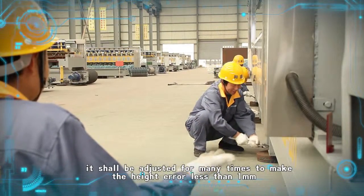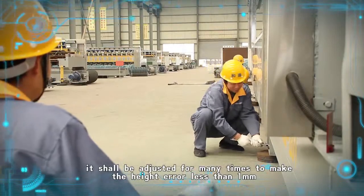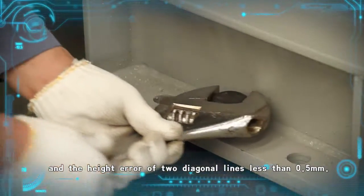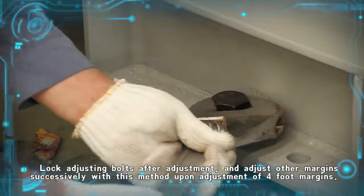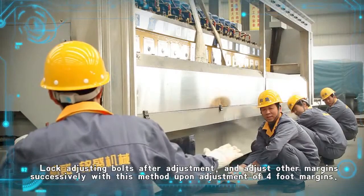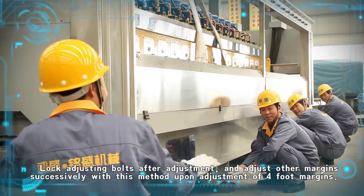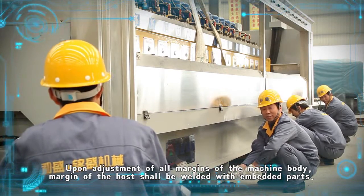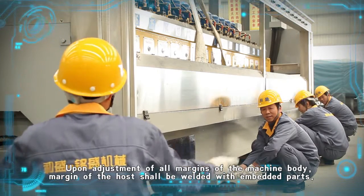It should be adjusted many times to make the height error less than 1 mm and the height error of the 2 diagonal lines less than 0.5 mm. Lock the adjusting bolt after adjustment and adjust the other margins successively with this method upon adjustment of the 4 foot margins. Upon adjustment of all margins of the machine body, the margin of the host should be welded with embedded parts.